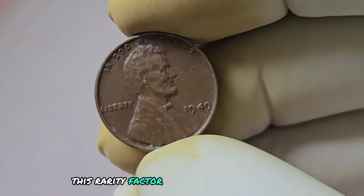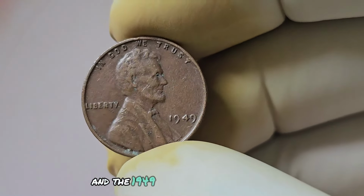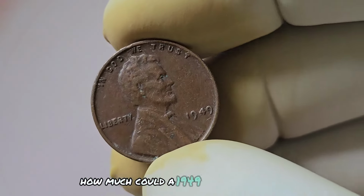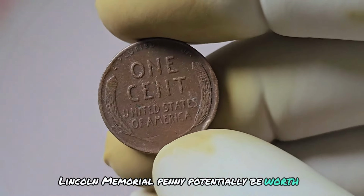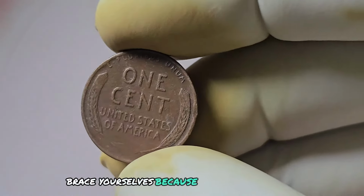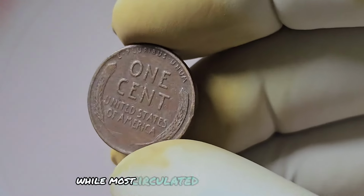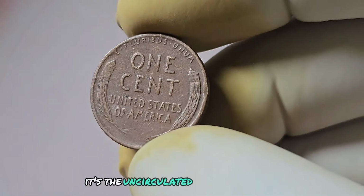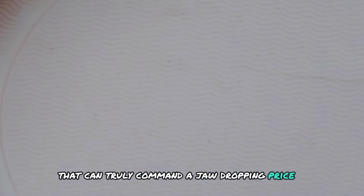This rarity factor is a crucial component in determining the value of a coin, and the 1949 penny is no exception. So, how much could a 1949 No Mint Mark Lincoln Memorial penny potentially be worth? Brace yourselves, because you won't believe the staggering figures we're about to uncover. While most circulated examples of this coin may fetch a modest sum, it's the uncirculated, well-preserved specimens that can truly command a jaw-dropping price tag.